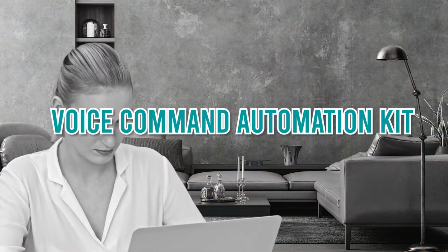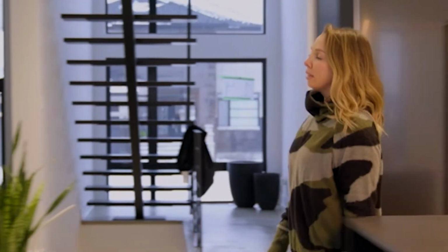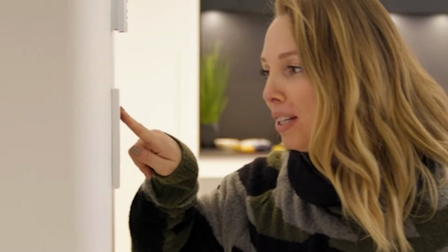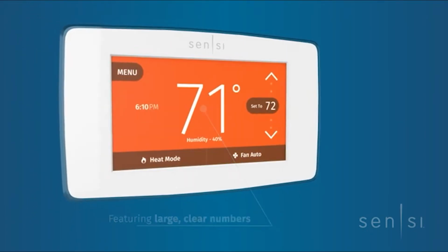In this video, we'll be sharing with you our 7 highest rated voice command automation kits. One of the most convenient items modern technology can offer is the voice command automation kit. Just in case you don't want to get out of bed to make sure that your thermostat is in the right setting, or if you're in the middle of something but you also want a radio or TV playing in the background, the voice command automation kit can do it all for you.